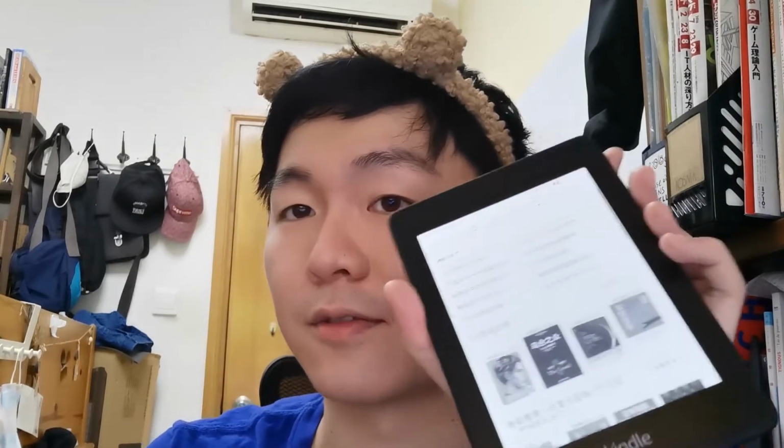Would I recommend people to buy this? If you have an old Kindle, don't buy this. It's pretty much the same, apart from the fact that it has 8 gigabytes and it's waterproof. But I wouldn't buy this if I'm fine with reading on the iPad.